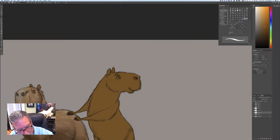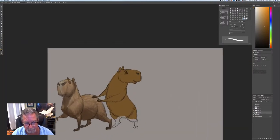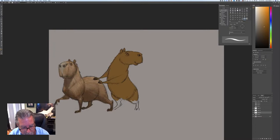Uncle Travis commented, "I just sent you an image of my capybaras, big brother. I was drawing along with you. I love capybaras so much." He sent me an image? Yep. Of the capybaras that he... What, did he email it? I think so.